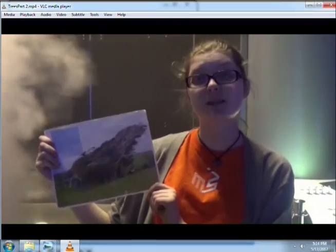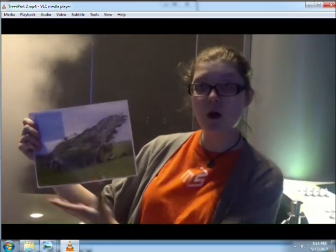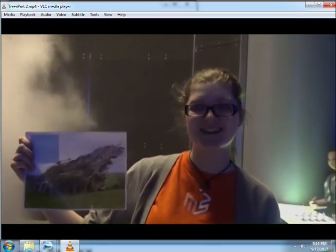This is one of my favorite trees, the wind-blown trees of Slope Point, New Zealand. I like the wind-blown trees because they've literally been blown by the wind and are bent in another direction.